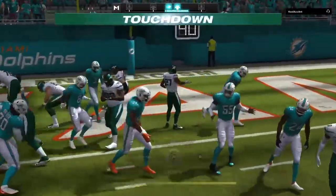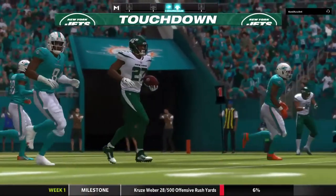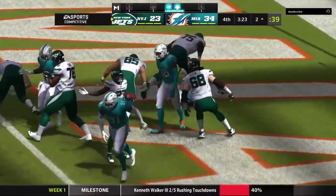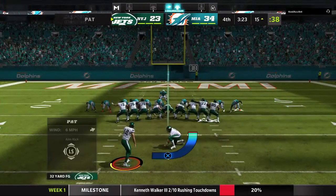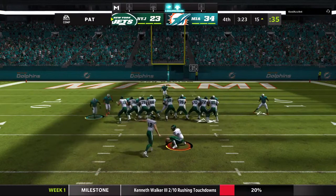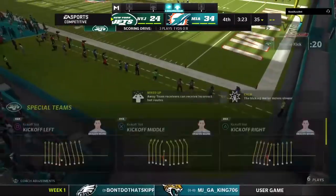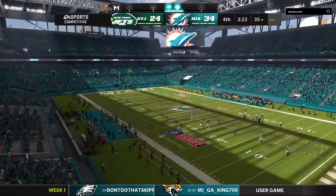And he's in. Touchdown, Jets. A great play there. Making quite a splash with his second touchdown in his NFL debut. And the Jets capitalize on the short field as they take it in for six. Justin Rohrwasser now for the PAT. And the lead is trimmed down to 10. Makes the score Dolphins 34, Jets 24.